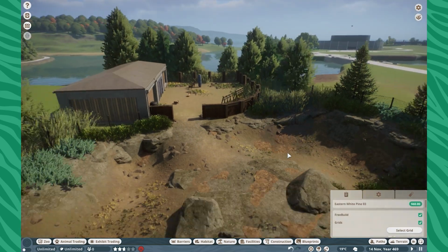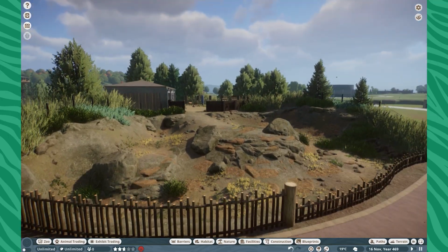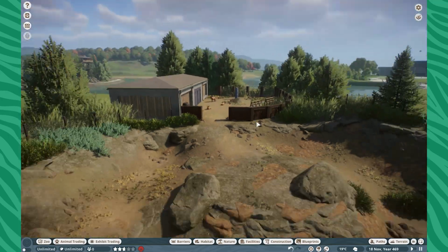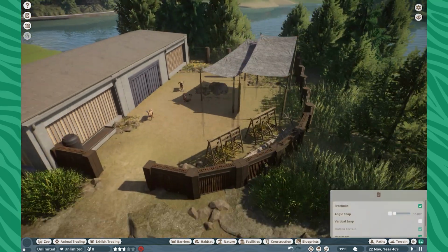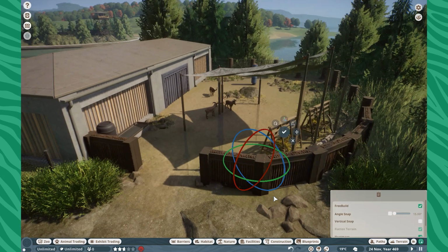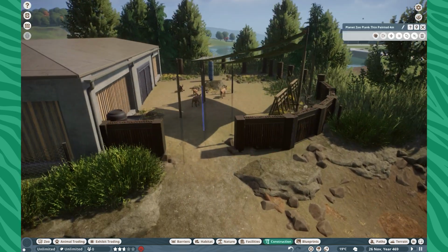Unfortunately, we don't have placeable food in Planet Zoo just yet, even though that would be super awesome. Maybe I'll talk with Nick about adding that to the general zoo pack before it gets released. But I think that would be a super awesome little thing to have right there.